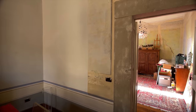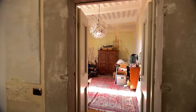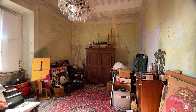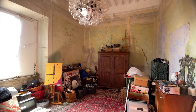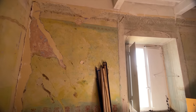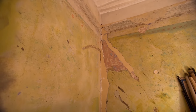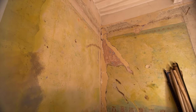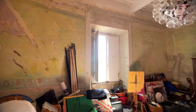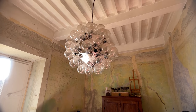Now, I'm going to show you something, because the owner is an artist, and this is his art studio. He no longer lives here now, but now you can see, you know, when the wallpaper comes off, what you get. I mean, I love it personally. I really do. Beautiful 60s chandelier, look at that.